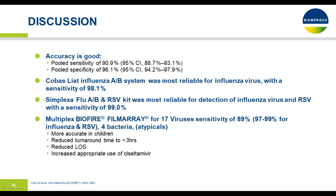They felt that the accuracy was good, with a pooled sensitivity of about 90.9% and pooled specificity of about 96.1% across all the different testing. If you had a test specifically just for influenza, it had high accuracy, and the flu plus RSV test was also very high in accuracy. The multiplex BIOFIRE studies had a range of 89% and up, with up to 97.9% sensitivity and specificity for infections such as influenza and RSV. It also had the 4 bacterials or atypicals that were present on the panel.